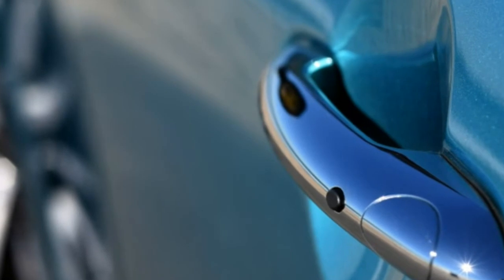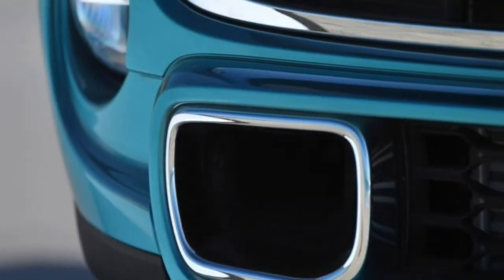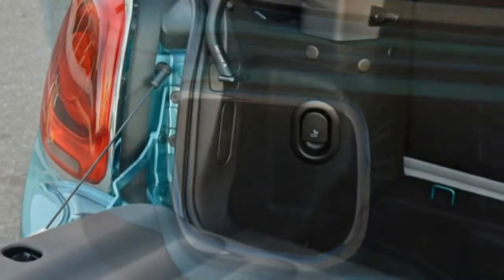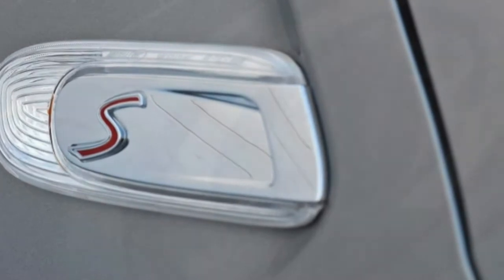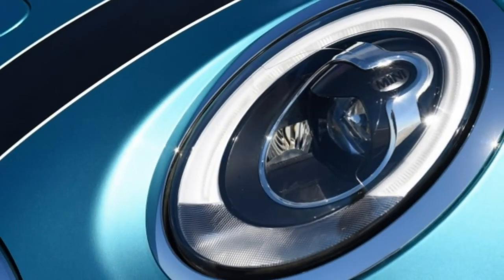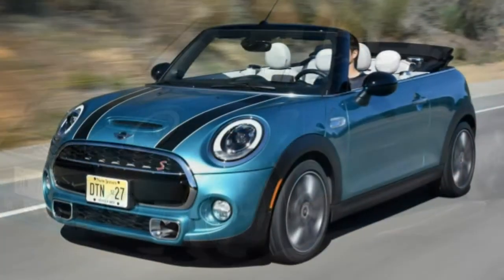Getting in and out. The doors open wide, and the opening is tall and squared off, so most people won't have trouble getting in or out of the front seats. Those seats don't fold forward much, however, so getting into the back with the top up can be a challenge.